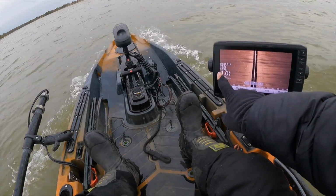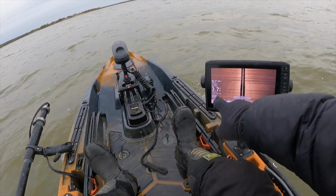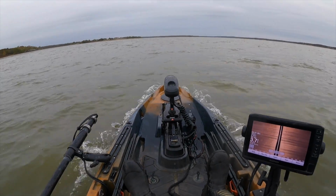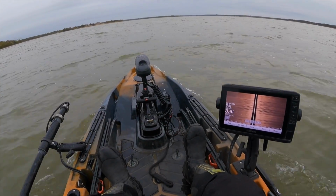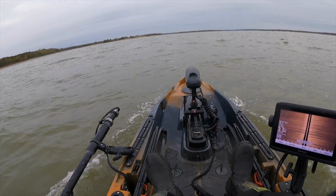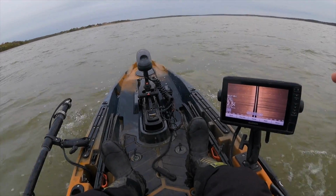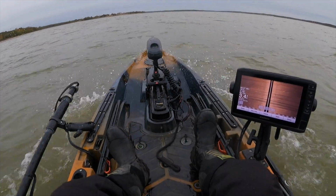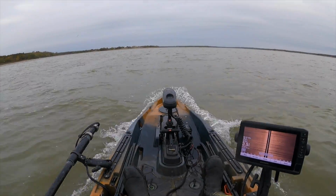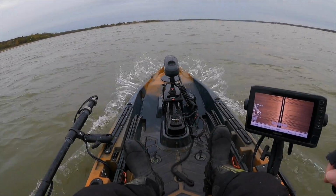So I want you guys to take note. Right here is my water surface temperature. It's 45.77 degrees Fahrenheit. So the water surface temperature in Main Lake is 45 degrees, a little over 45, 45.79. Now we'll watch the water temp once we get inside the creek. And that's going to tell you everything you need to know about why the fish and the bait are in there.